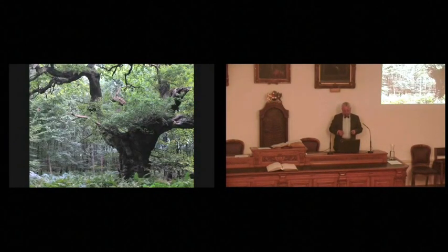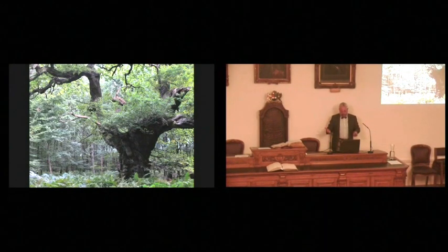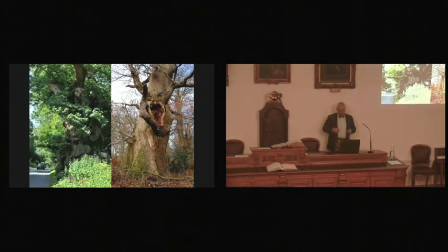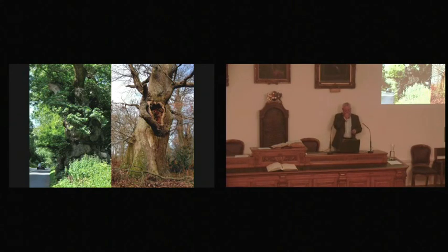And now, if you go there, you are more likely to see this. You see an ancient or veteran oak surrounded by conifer plantations. Or, like here on the left, one of the big oaks in Savernake stands right at the edge of a very busy road.